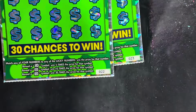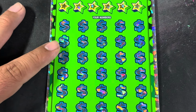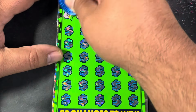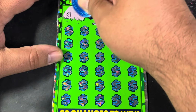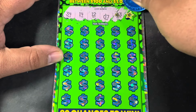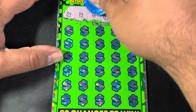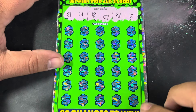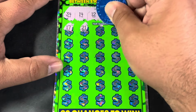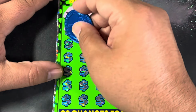$10 Green Cash Blowout, guys. We got 22 and 23. This ticket here is a match and win. Multipliers on it of 5, 10, and 20x. This one right here is going to get us on the board. All right, 34, 14, 12, 7, 23, 19. Guys, we're on the board.